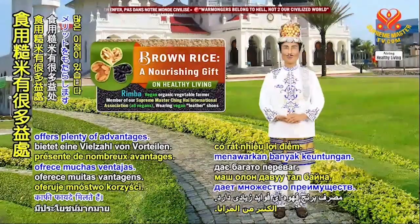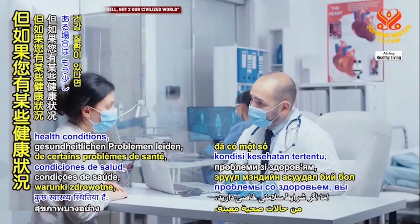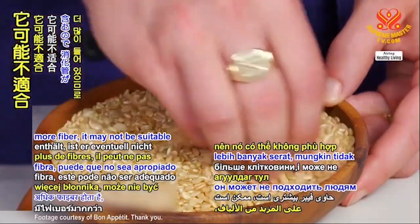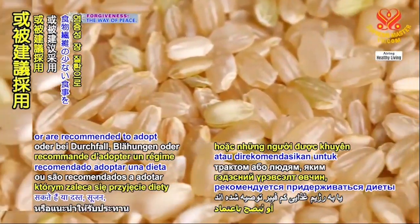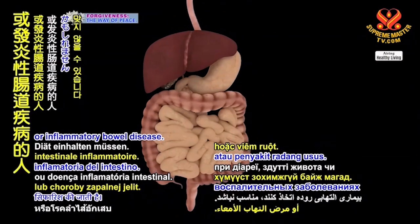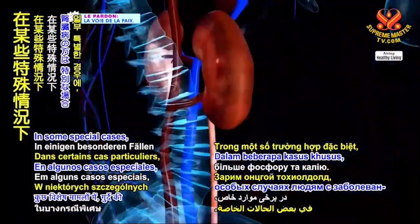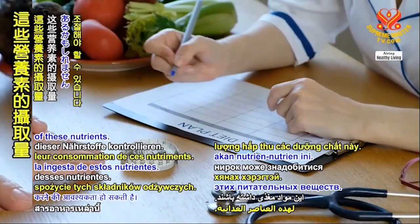Consuming brown rice offers plenty of advantages, but if you have certain health conditions, you may want to pay a little more attention. Because brown rice contains more fiber, it may not be suitable for people who have sensitive digestive tracts or are recommended to adopt a low-fiber diet for diarrhea, bloating, or inflammatory bowel disease. Compared to white rice, brown rice has more phosphorus and potassium. In some special cases, people with kidney disease may need to control their intake of these nutrients.